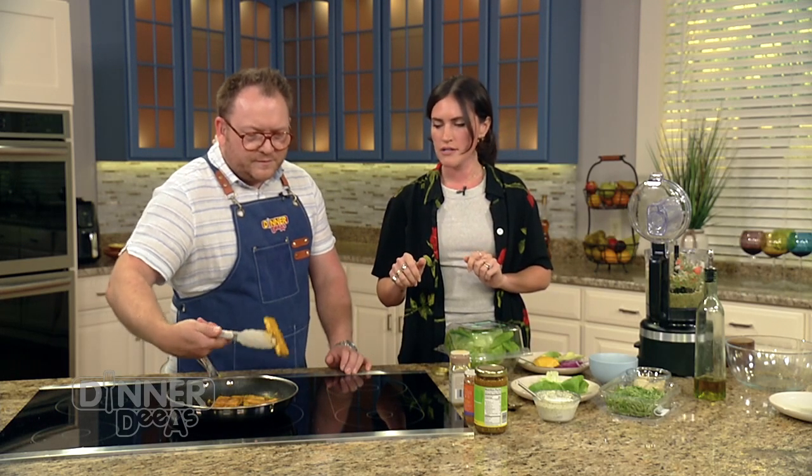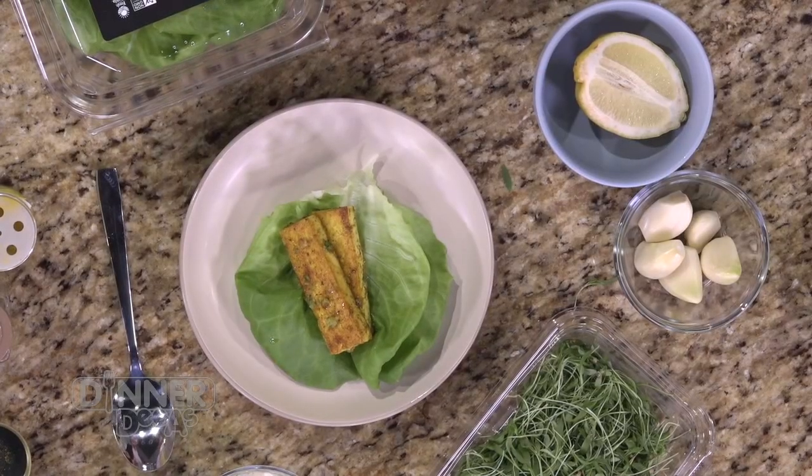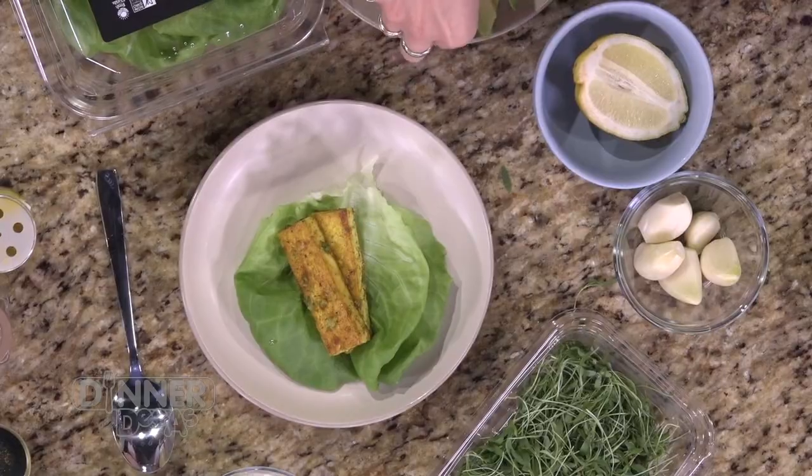Perfect. Now you can put one tofu on here, just go one right there. Okay, actually, let's do two. Let's go for the extra bite here. Let's get crazy, people, and do two deep slices of tofu there. Okay? Some avocado. Perfect. Creamy avocado.